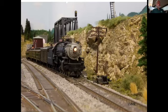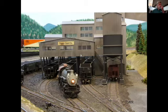Here's another photo of a passenger train coming through the Wabash area, showing you some of the scenery. At Wabash, there's also a coal mine operation. So somebody during an operation session gets the coal job, they get to go switch this coal mine, swapping loads for empties.